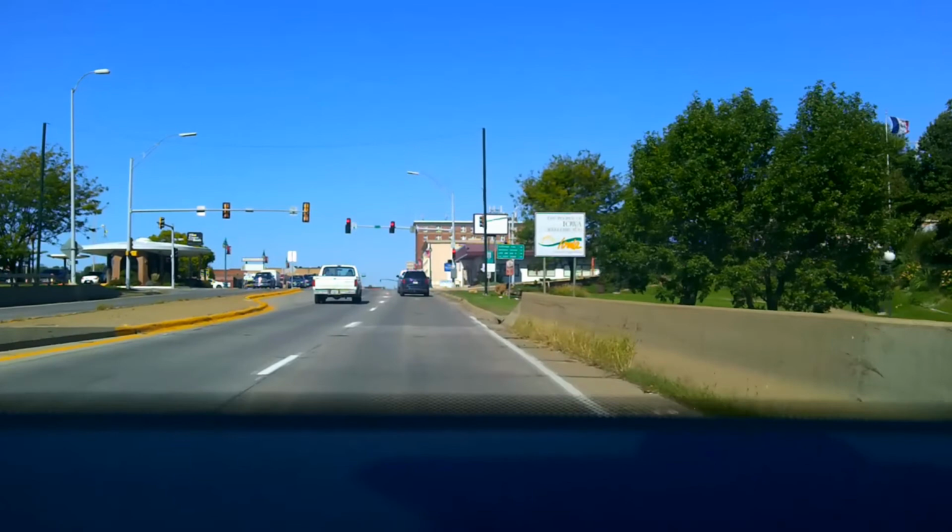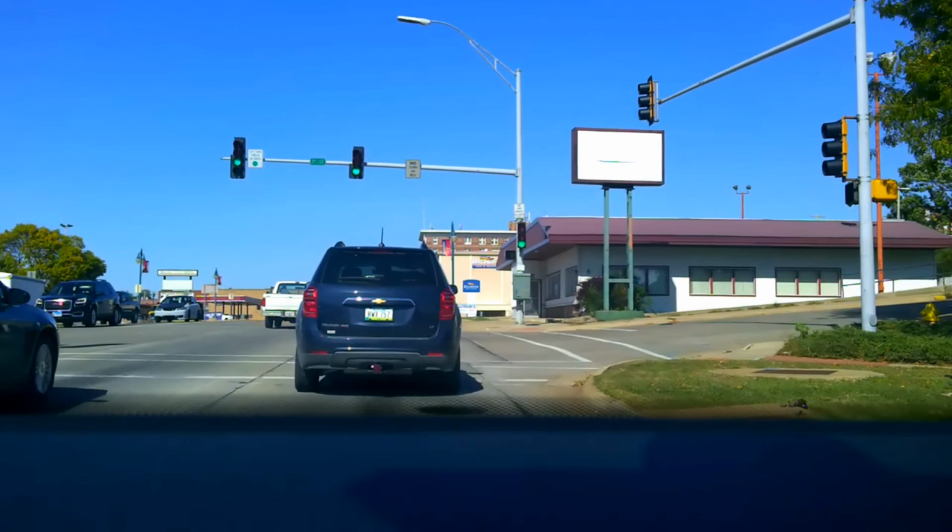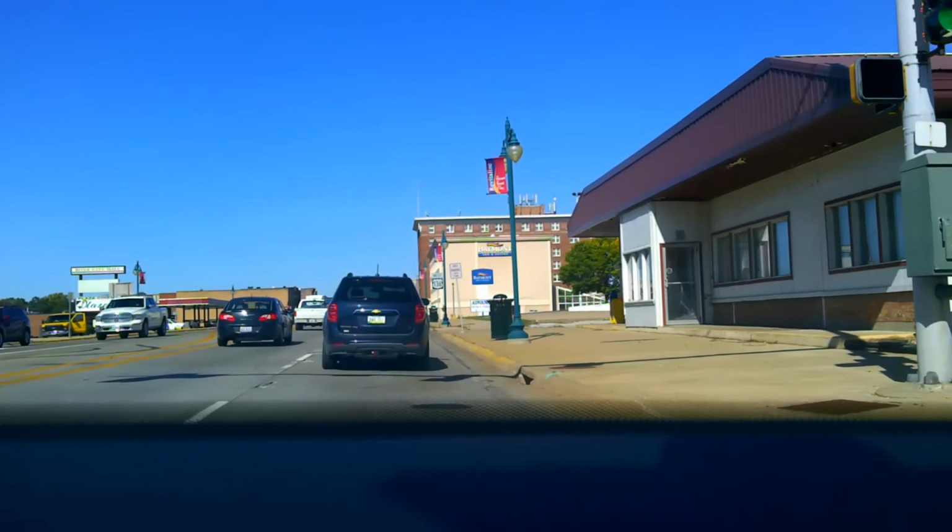All right, so we're just gonna stay straight right here on whatever this highway is. I don't even know the highway number. Actually, I need to hook up my GPS here. Not that I have to have it, don't get me wrong.